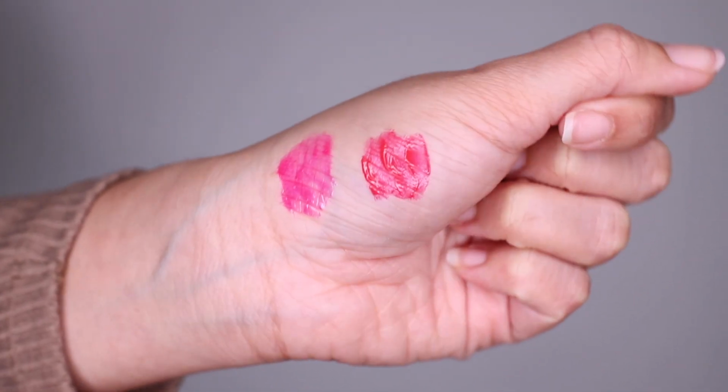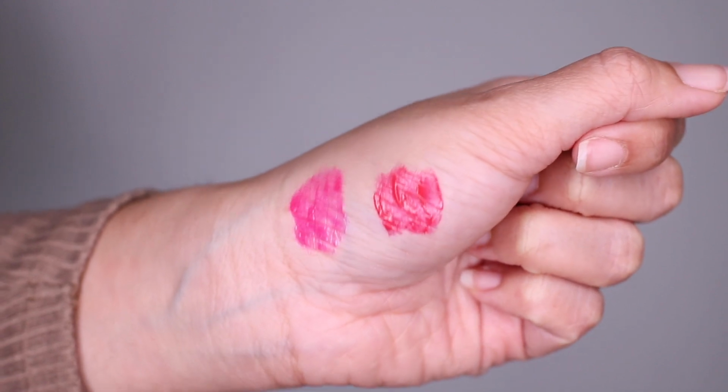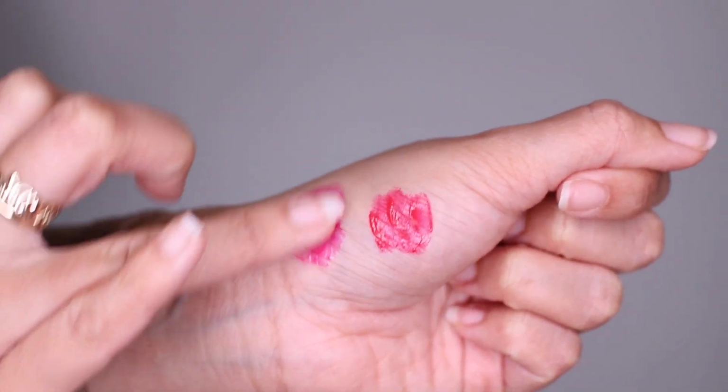So I made a comparison to see if there's a difference between the Chok Chok line and the Sugar Glow line. When you compare the formula, yes, they are both glossy, but they are very much different from each other. The Sugar Glow formula definitely has more of an oil-based gloss effect. A lot of the time when you think of a gloss, you think of a stickier, thicker texture, but this formula is lightweight and a bit more oil based. It gives you that gloss shine without the stickiness, which is great because sticky glosses are very unappealing and uncomfortable on the lips.